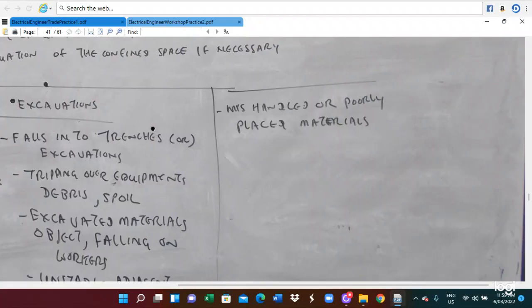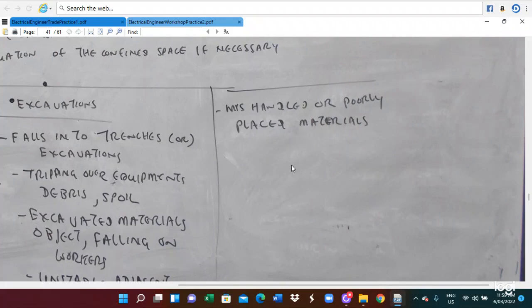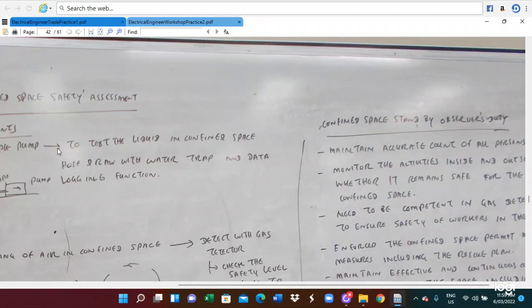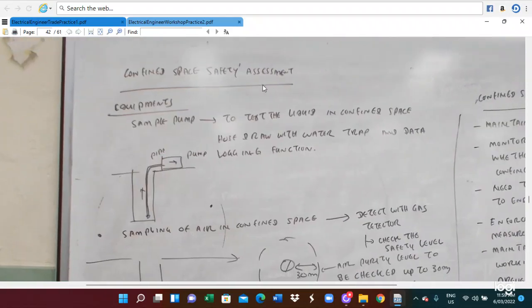Therefore, you also have to handle poorly placed materials, because the places are not properly designed. In this case, poorly placed material will fall down onto the worker. So those are important aspects. The confined space entry assessment procedure must be followed.